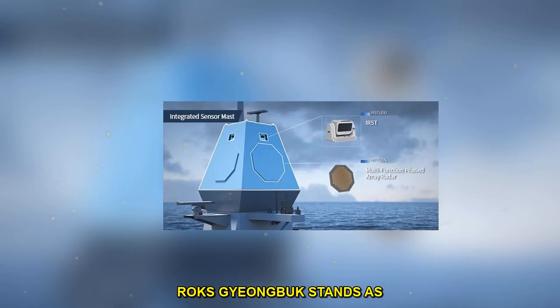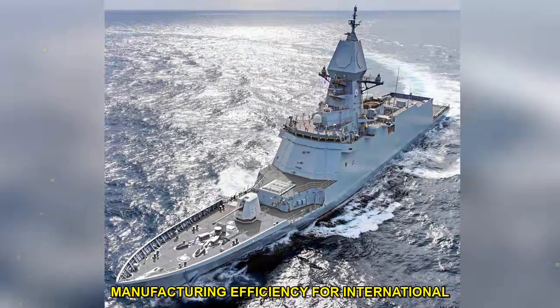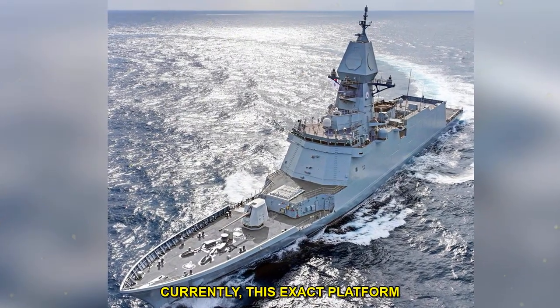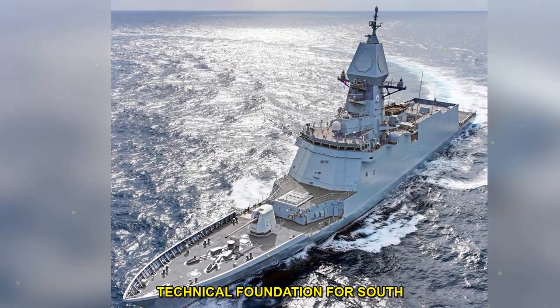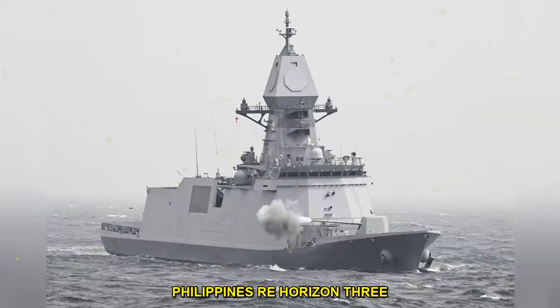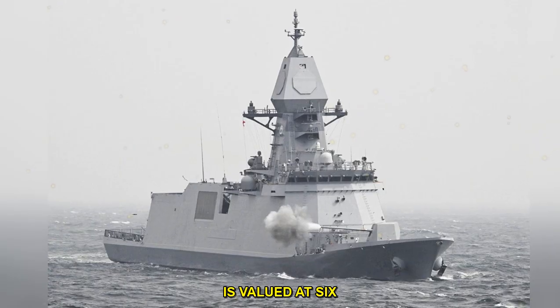ROKS Gyeongbuk stands as a live demonstration of manufacturing efficiency for international customers. Currently, this exact platform serves as the primary technical foundation for South Korea, bidding in the Philippines' Re-Horizon 3 naval modernization program, which is valued at $600 million.